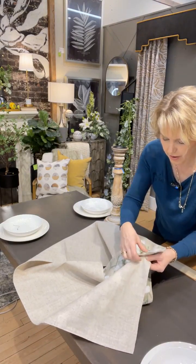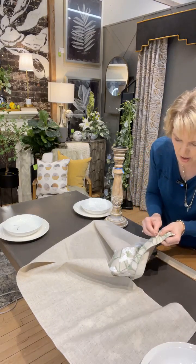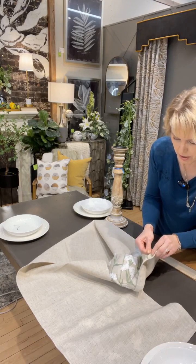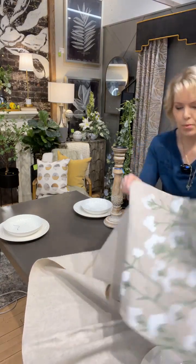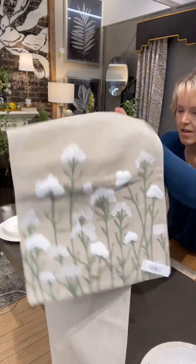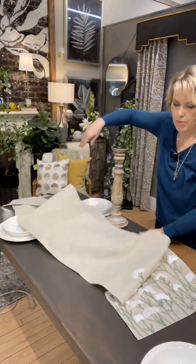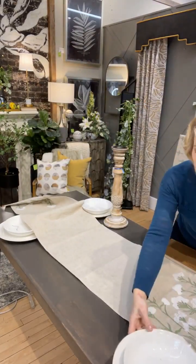It's the embroidered flower table runner. It has kind of a chenille effect on the flowers, and that little embroidered stem is so pretty. The floral is not printed but stitched on both ends, only $42.50. You get it on both ends of the 6-foot table runner. So let's pop that down the center here.